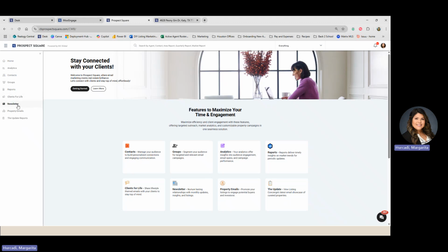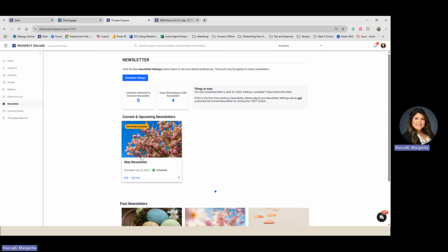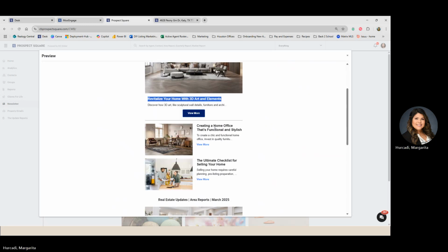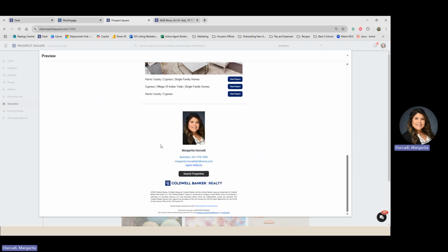The way you quickly get to it is the newsletter tab in Prospect Square. Click on the newsletter that's already set up for you. There's articles about revitalize your home with 3D art elements, creating a home space that's functional and stylish, the ultimate checklist for selling your home, and we even have market reports here that I've set up.